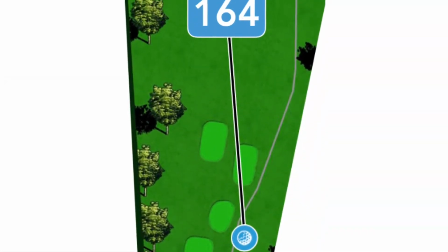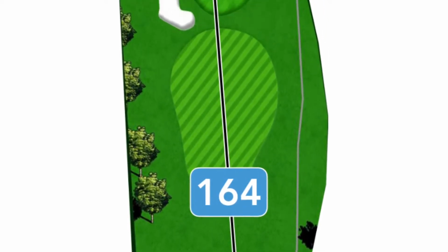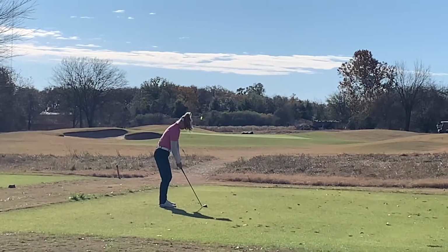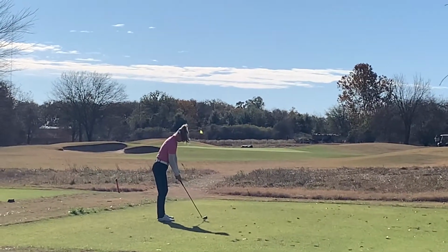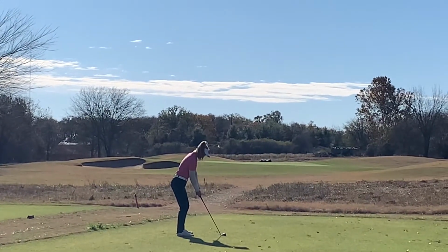Number 6 is a 144-yard par 3. My tee shot stopped on the back left fringe about 20 feet from the hole. My first putt came up about 3 feet short. I missed the second putt for a bogey 4.